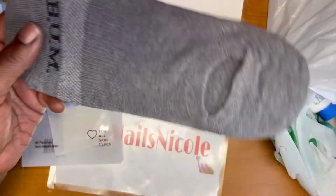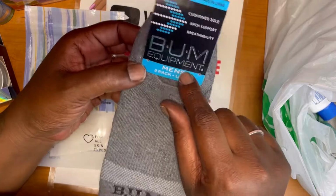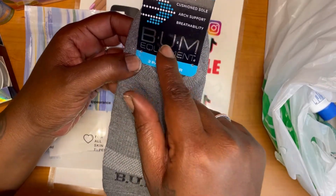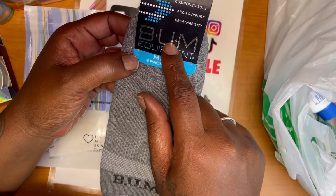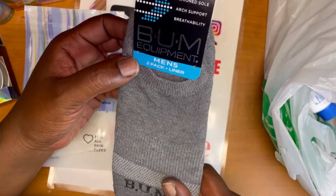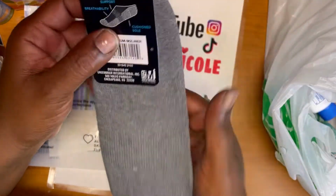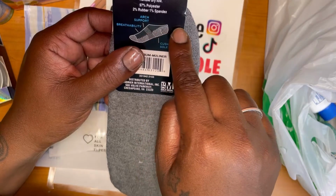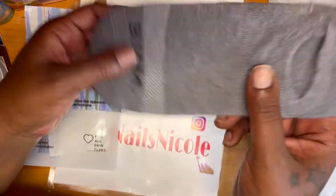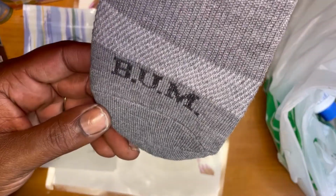They have these cute little socks. Back in the day, I don't know how old most of y'all are, but if any of y'all remember Bum Equipment, these are the socks that they had there. I used to have Bum Equipment pajamas, and these are in the men's, but I thought these would be perfect for me for the gym, because they're almost like a no-show sock. And I have a pair on right now. They came in a pack of 2, this gray color and black.